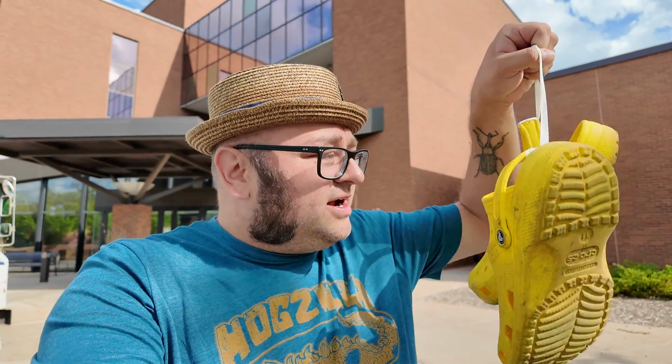And I hear that there is a shoe tree hanging right near the Mississippi River here in Minneapolis. We're here at the University of Minnesota. We've got a pair of old yellow Crocs, and we're gonna see if we can hunt down that shoe tree.